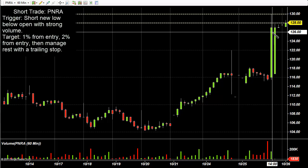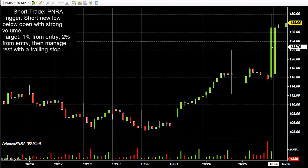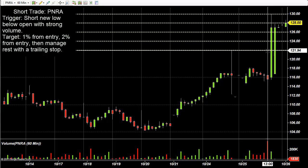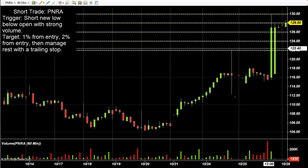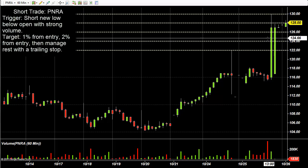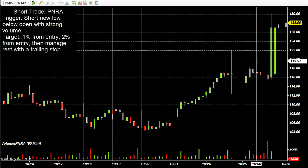See if it can break down below this 126. You're going to have support here in the whole dollar numbers, possibly at 124 and then down into 122. Going to have some support at 122 from this high back on the 24th. So watch that there. But still plenty of money in this trade on the short side. Just wait for it to break through that open on the short side.